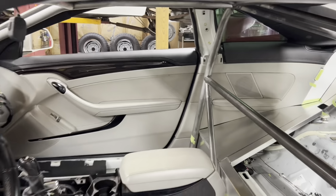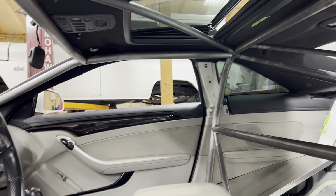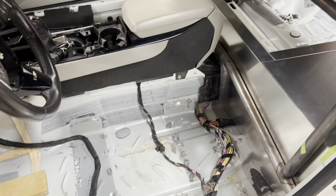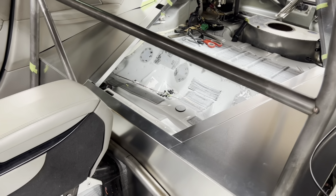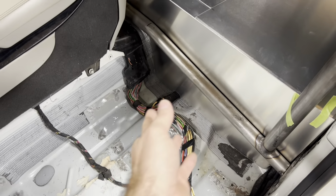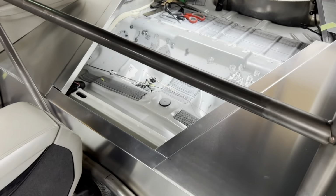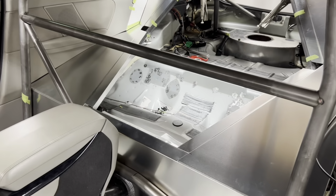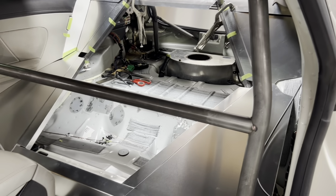So the theme here is we're keeping all the factory door panels. Of course, we're keeping the factory headliner. I mean, we still got the sunroof and everything. The dash is going back in it, the center console, the factory carpet's going back in it. Since we are getting rid of the factory back seat, the factory carpet only ends just a little bit past this, and all this is exposed. So I wanted to do something a little bit cleaner looking. All this is going to be 040 aluminum, and it'll all be removable, so we'll have it to where it can Zeus in and out.